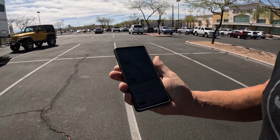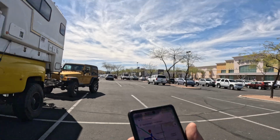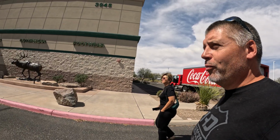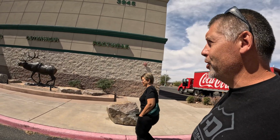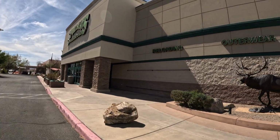There's another Sportsman's Warehouse that's supposed to have 3 in stock. That's 23 minutes away. Here we are. 20 more minutes up the road in the opposite direction where we were going, at another Sportsman's Warehouse.